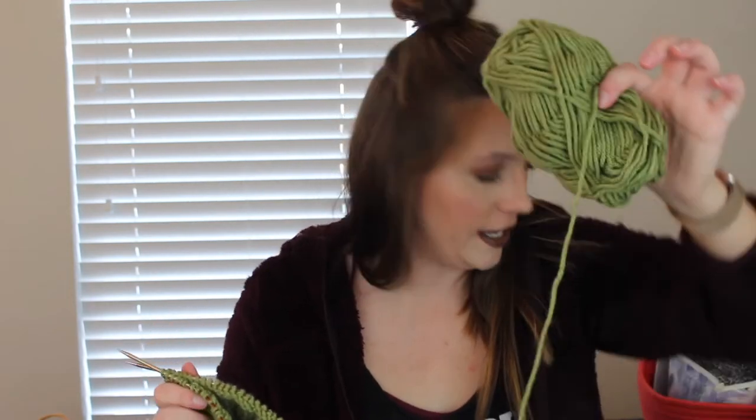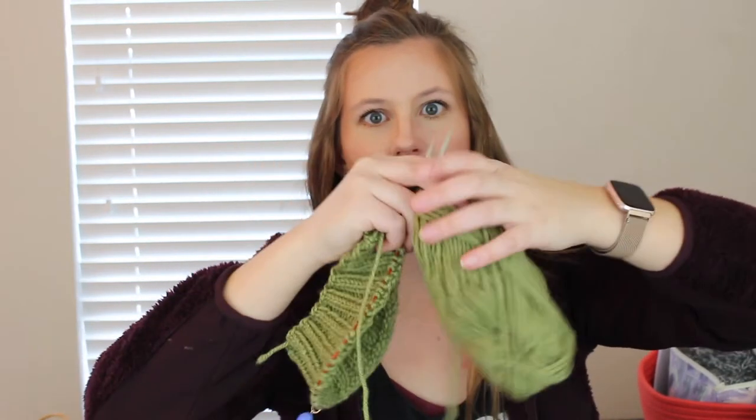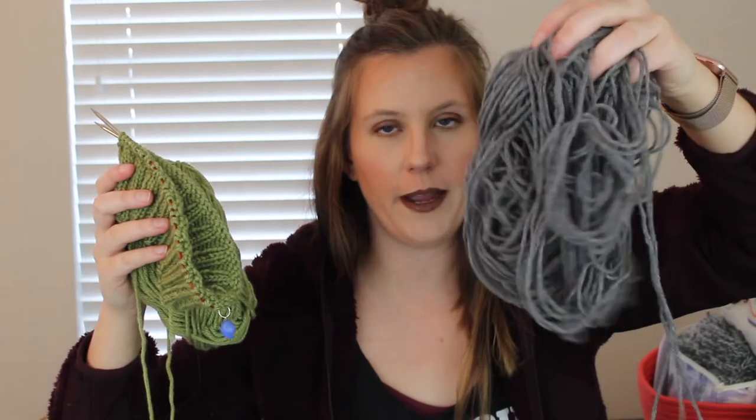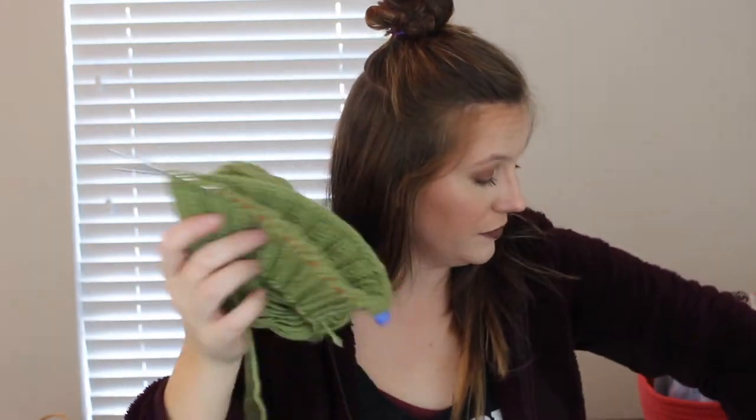It should be enough to make a hat. And hopefully I have some left over, and then I can do this color in the brim, and then maybe, because this is going to make another hat, and then finish it up. I don't know, but yeah.